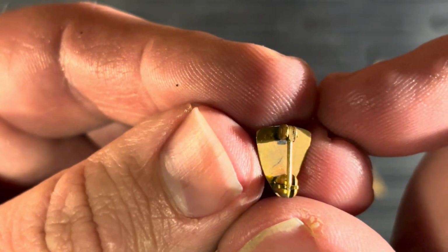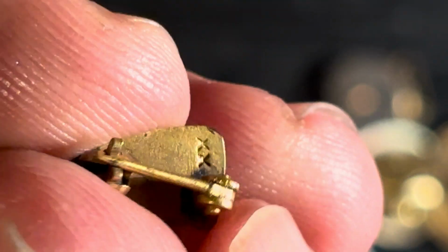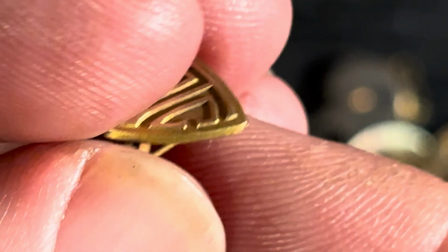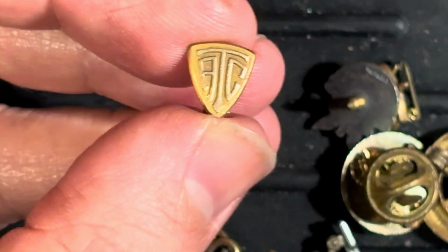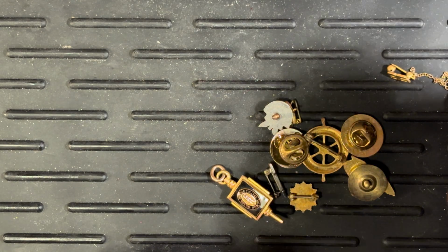ATC. Do we have any markings? Hey, looks like we have something there. What does it say? XX. All right, so that's a gold fill mark, which is useful to know. There's a lot of different marks that actually indicate gold fill, and that is one of them.